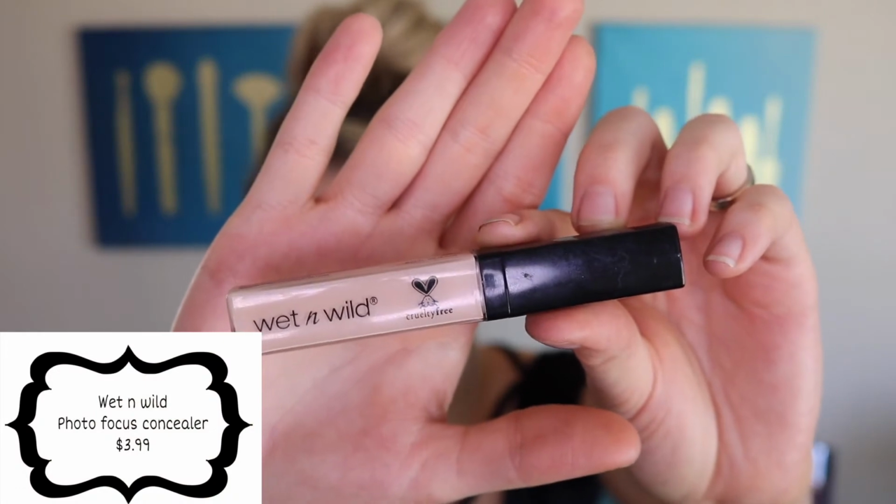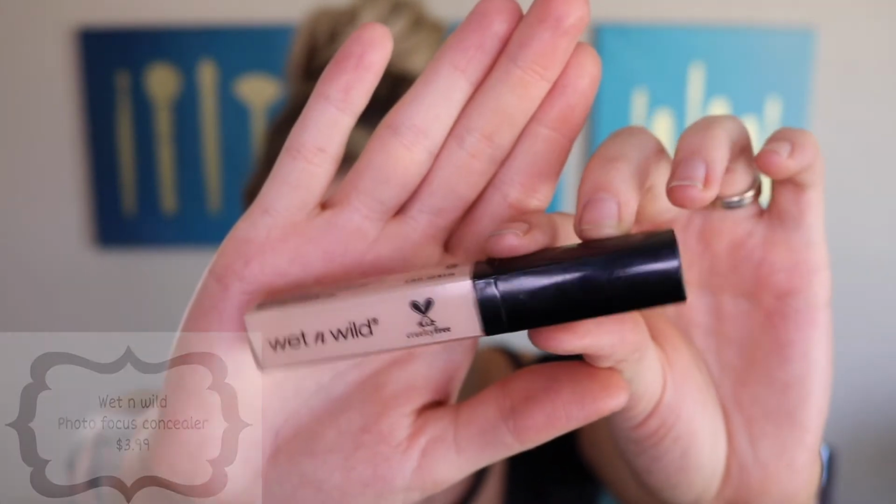Moving on, I have a couple concealers I'm going to try to use up. The first being the Wet n Wild Concealer in Light Ivory. This is a really great everyday concealer. I find that it is really natural looking on the skin. It doesn't look too thick. It's just something to help conceal under eye circles.